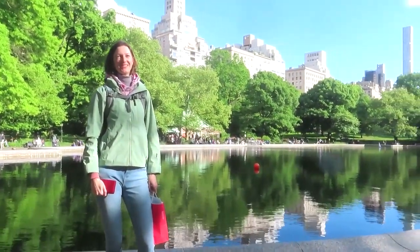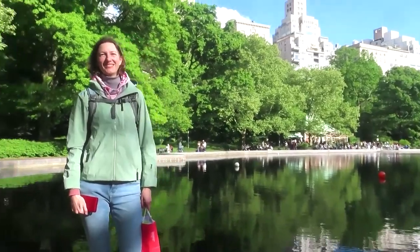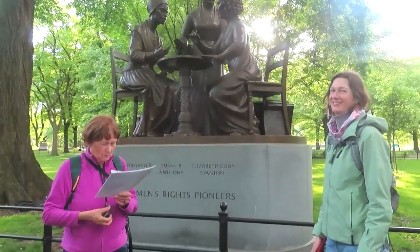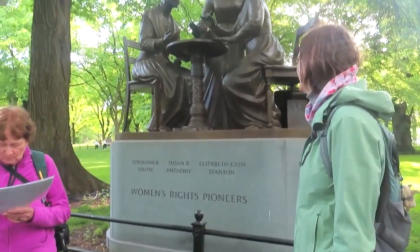At the model boat pond in Central Park. At Bethesda Fountain. How do you like Central Park? Lovely. Well, at the statue of the women's rights pioneers, Sojourner Truth, Susan B. Anthony, Elizabeth Cady Stanton, in Central Park.